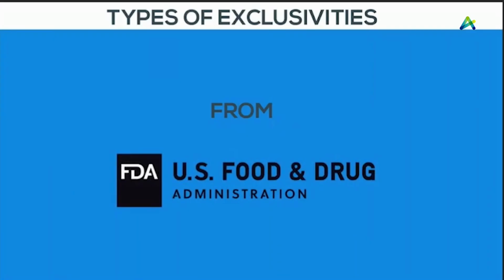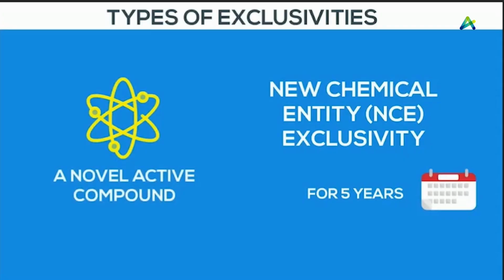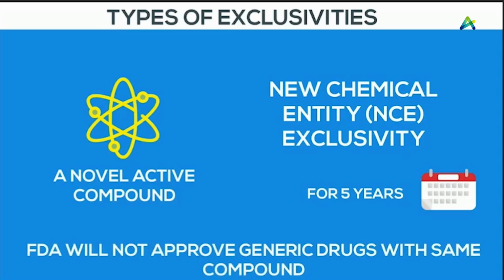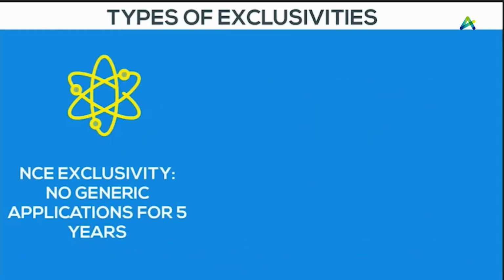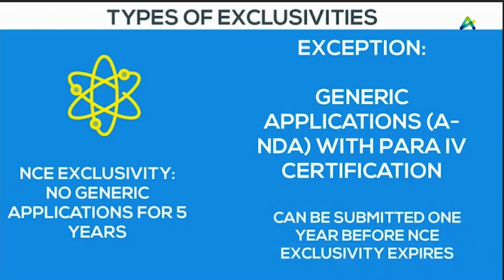New Chemical Entity or NCE exclusivity is for 5 years and is given for drugs based on a completely new chemical entity or active compound. During the NCE exclusivity period, the FDA will not accept applications for a generic version using the same chemical entity. The only exception to this rule is generic applications filed with Para 4 certifications, in which case the FDA may accept the application 1 year before the NCE exclusivity period expires.